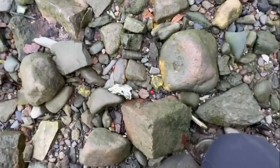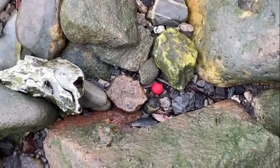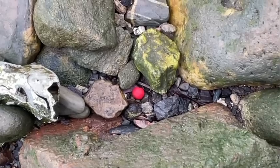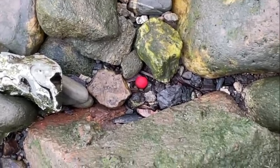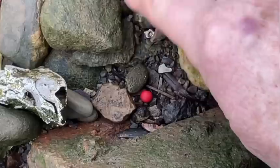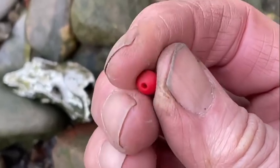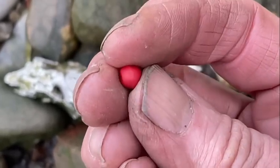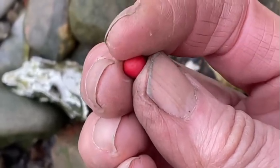Is it a bead or is it a berry? What do you think? I am saying it looks a bit too red to be a berry, but I'm not going to bet on that, so let's have a look. It's a bead! Never pass up what you think is a berry, because it could just be a bead. Yeah, a moulded glass bead, you can see the seam down centre.